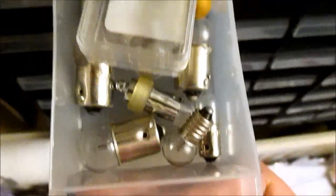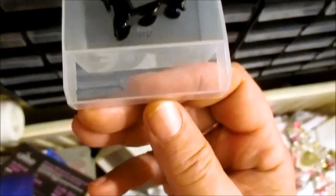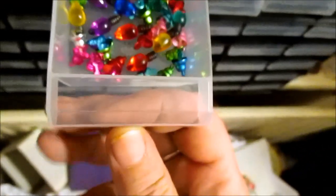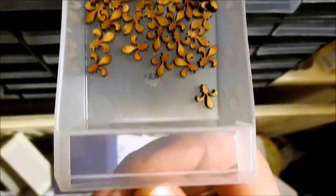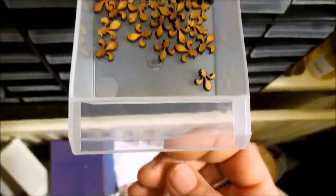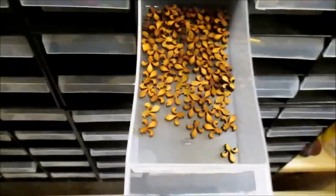More bulbs. Ringers, sewing machines. Shoes and boots. Christmas lights and some cork. Oh my god. Fleur-de-lis. Cans, food. Coins. Doorknobs. Bird cages. Coat hangers that I've made.